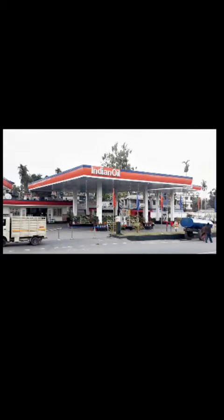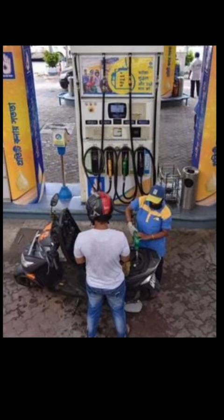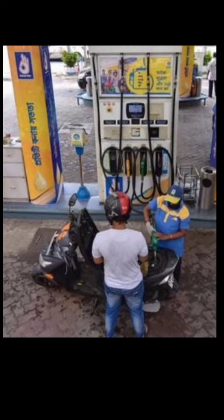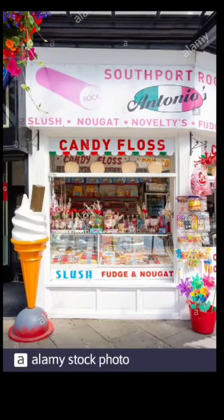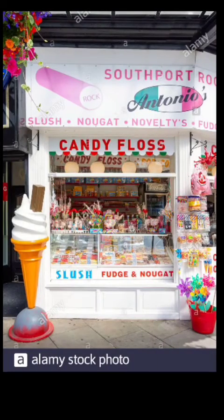This is a petrol pump where we go to fill our vehicles with petrol or diesel. Here this man is filling petrol in his scooty, right? So this way we can use the petrol pump.